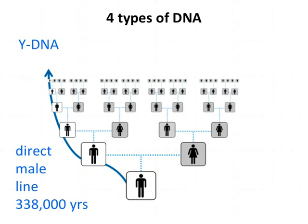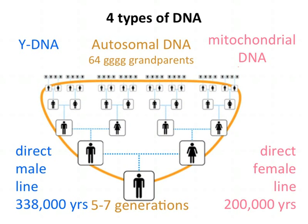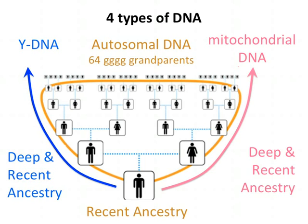Just to recap on the different types of DNA, the Y-DNA, of course, is on the father side, and it only does that one ancestral line. Mitochondrial DNA traces back along the mother's side, it only traces that one ancestral line. The autosomal DNA goes back about 5 to 7 generations, and it looks at about 64 different ancestral lines, which is why you get many, many more matches on the autosomal DNA than you do on the Y-DNA or the mitochondrial DNA. The Y-DNA and mitochondrial DNA are very good for deep ancestry, migration studies, as well as recent ancestry, but the autosomal DNA is only really recent ancestry. It will connect you with cousins with whom you share a common ancestor back to about 1700, 1750, but it's not very useful before that. So it's only very useful for recent ancestry.